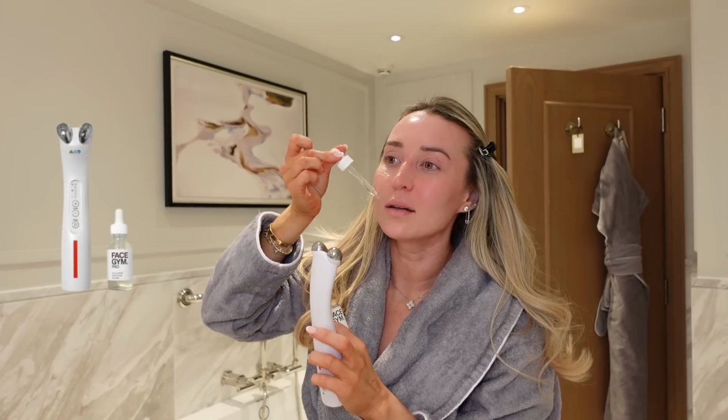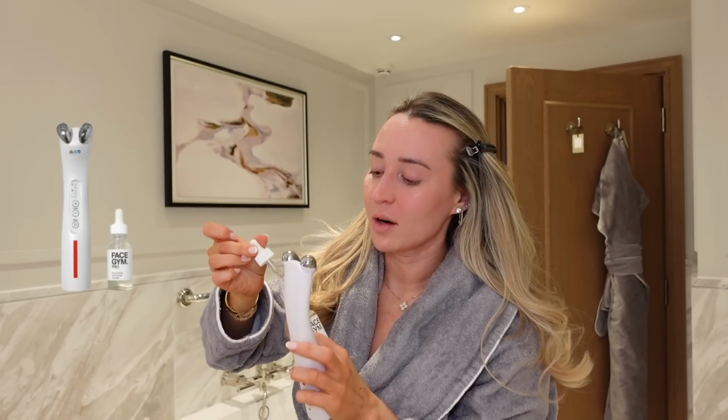I'm gonna go in hard with my Face Gym microcurrent device because this helps to lift my face and sculpt it. And I feel like I'm looking kind of puffy. I need all the lifting and sculpting I can get. Oh my god, that feels so intense. I put it on the strongest setting. Look at this. Why is it so intense today?